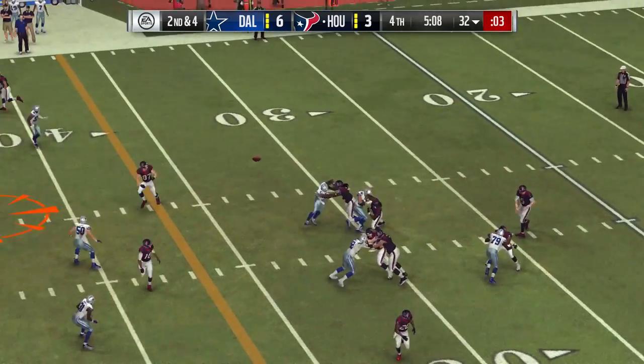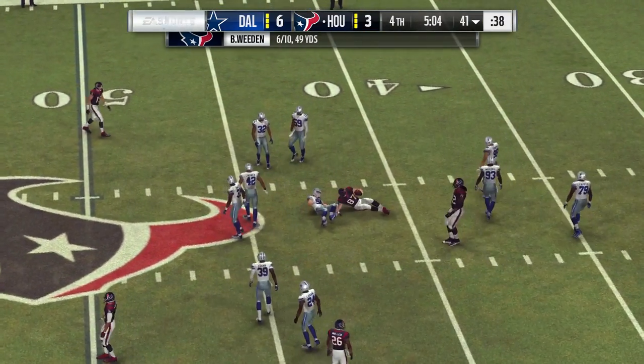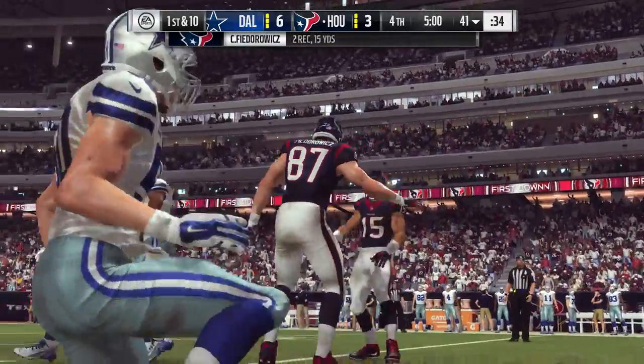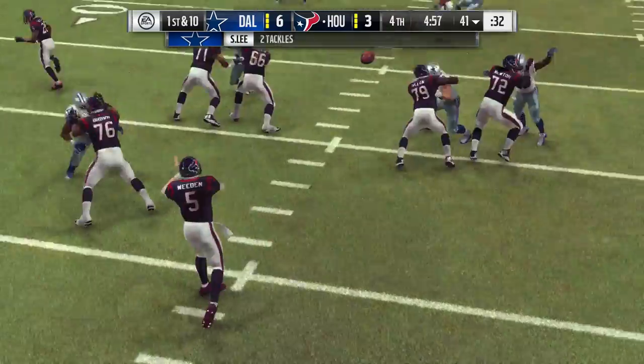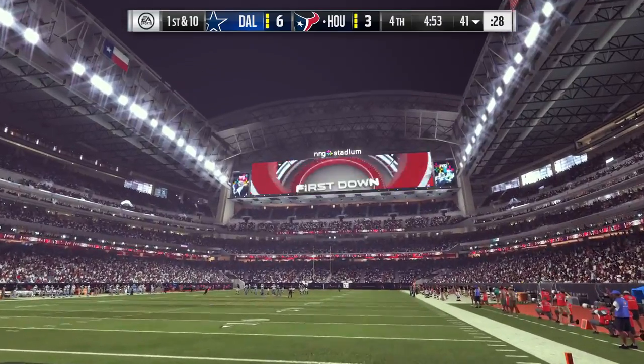Here's Whedon. And he's got it. Fedorowicz. They get nine out of that one, and as a result, the drive continues. They gave up the completion there, but this is what zone defenses count on. Catching the ball and not much run after the catch.